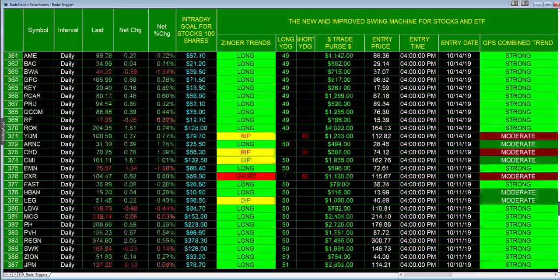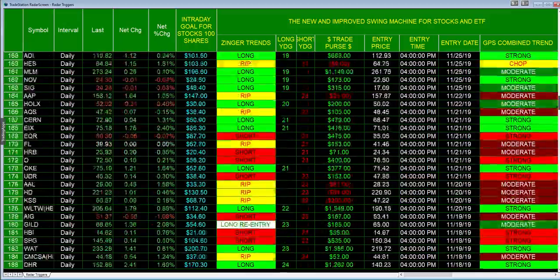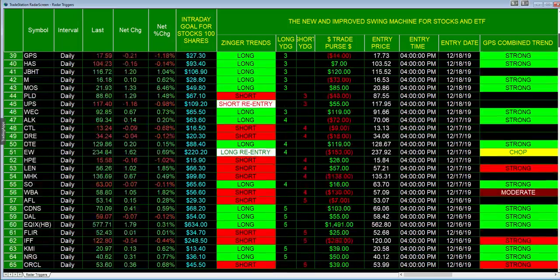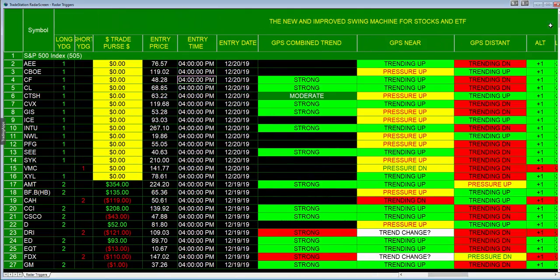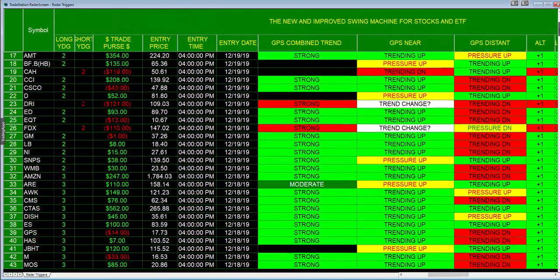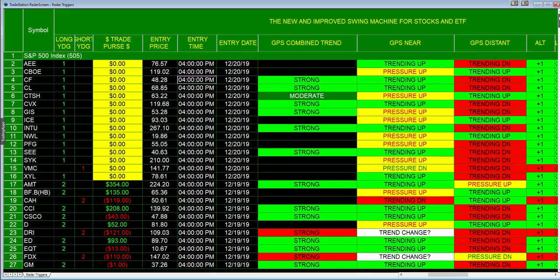So not only does Swing Machine tell you when to get in and when to get out, it also helps you, without ever even having to look at a chart, it'll tell you the trend, the strength of the trend, is it strong, is it moderate, is it weakening?